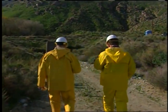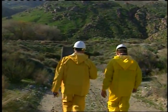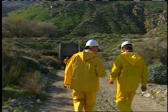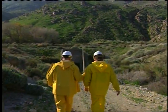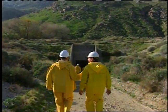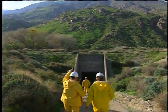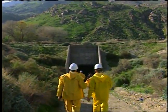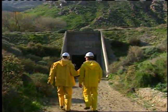Well, we are actually going down into a place that really most people don't even know exists. Huell, I would guess that over the past 50 years there have been fewer than 500 people that have had an opportunity to go into this tunnel and see it. And it is literally right under the mountain. There's the mountain right up there. It's a 13-mile tunnel that goes right under the northern edge of Mount San Jacinto.